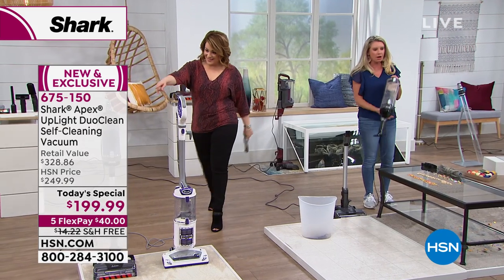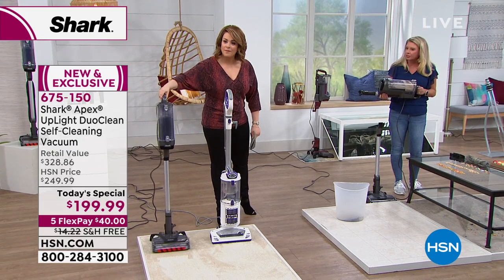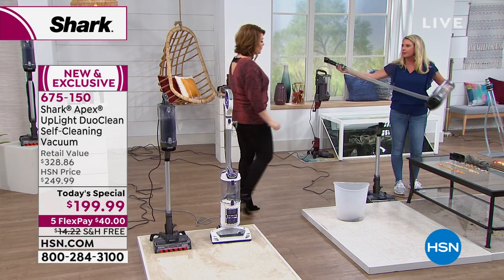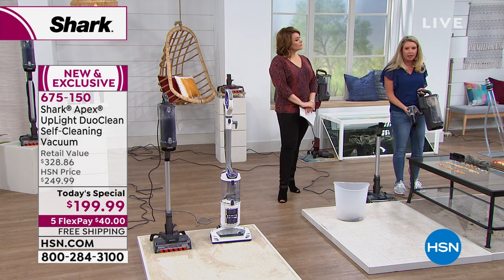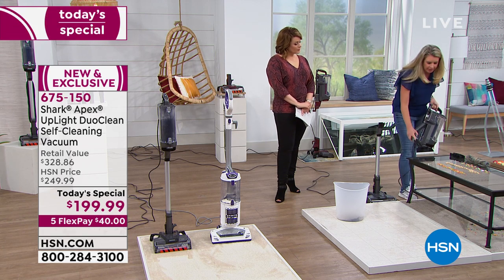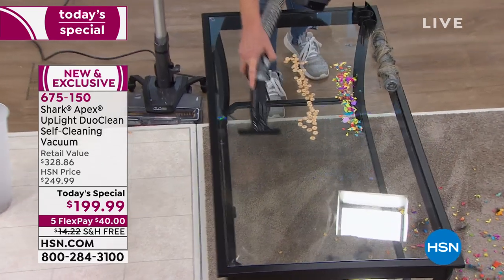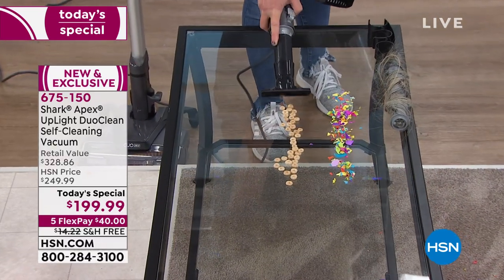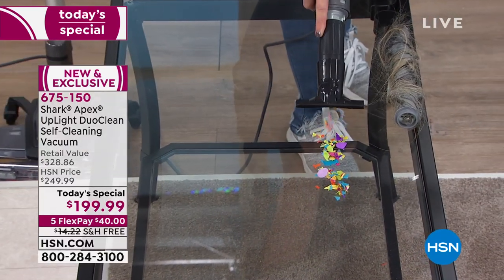Look at that. Also, what I want you to check out right here is that on the lift-away canister part right here, we have a built-in hose, which is fantastic. So again, this is our upholstery brush right here. Check this out. How easy that is to clean. Amazing. Oh my gosh. And nothing's flying out, right?